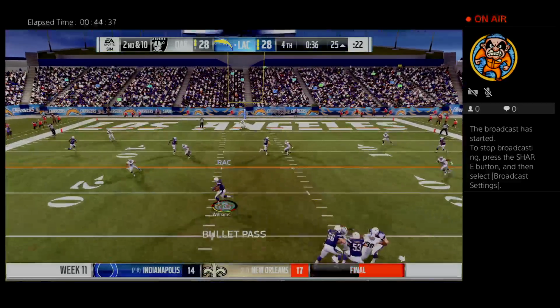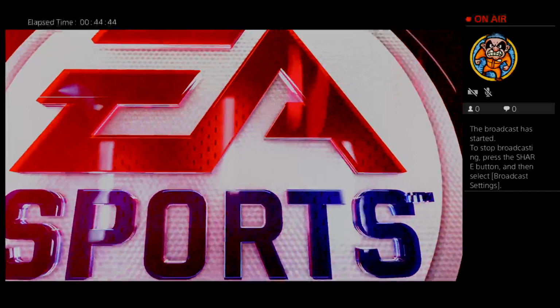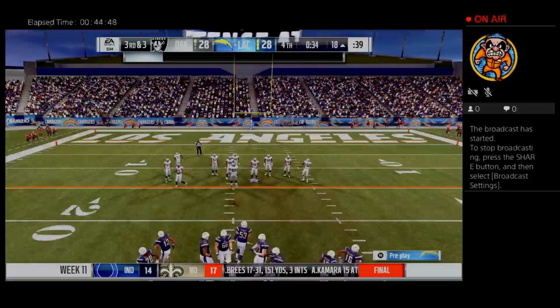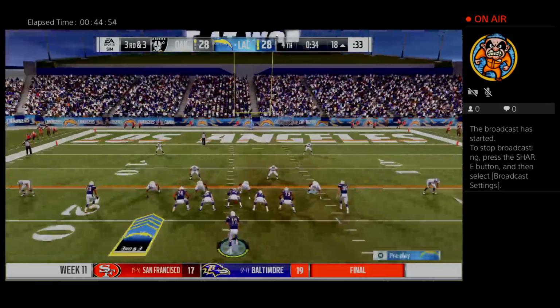Throwing again. Rivers on 2nd and 10. Got a man over the middle. It's Williams. Now the Raiders are going to use another timeout here, as the clock will stop with 34 seconds to go in the game. The Chargers on third down. They've been very good, 5 for 7 thus far. This time it's 3rd and 3.